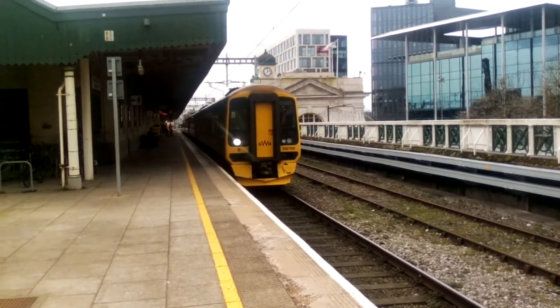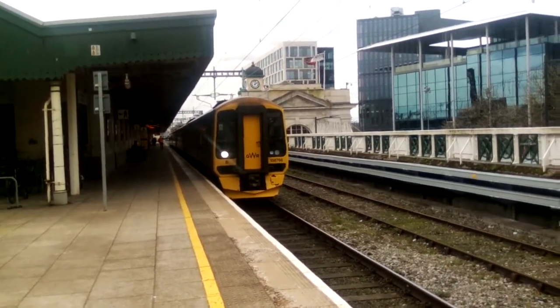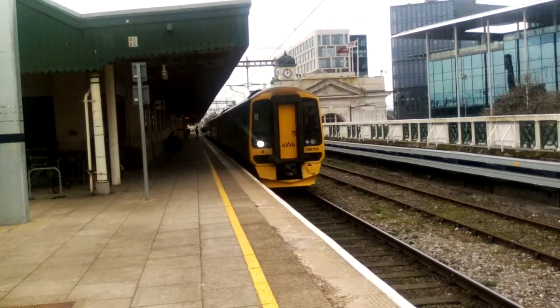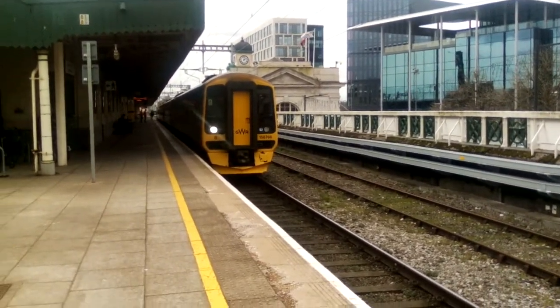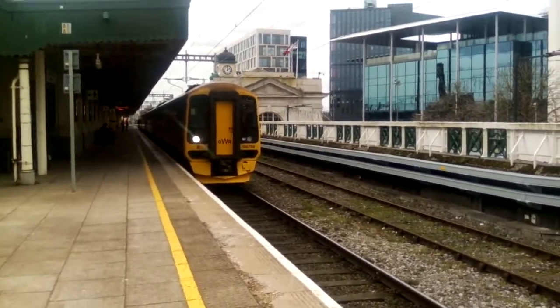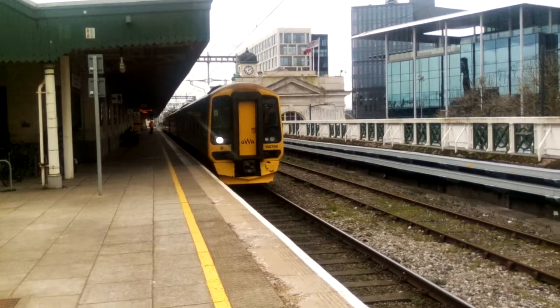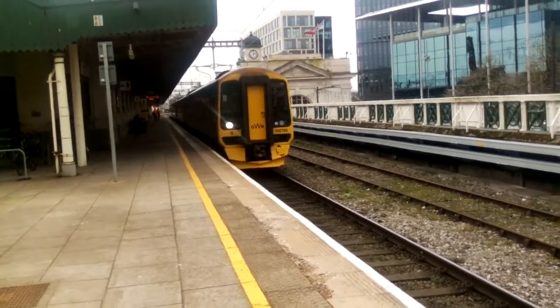Now about ready to depart is the 1400 Great Western Railway service to Taunton. This is formed of 158766. I'll get the back one as it leaves. I asked what Cardiff could throw at me, and it threw me this beauty, a 158. This is also my first proper 158 departure.